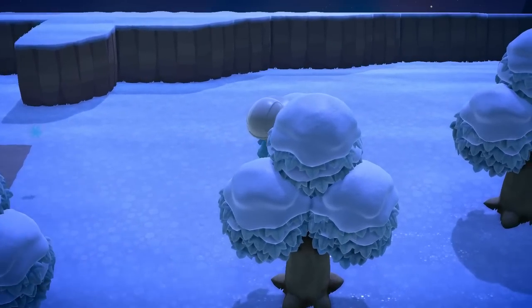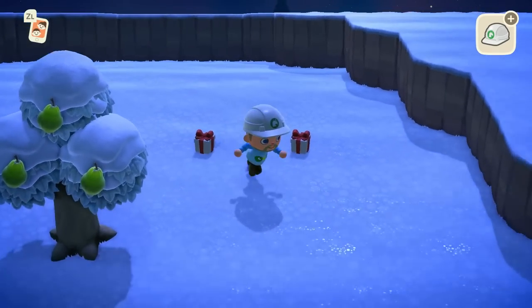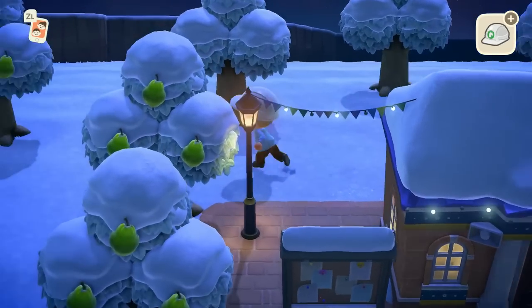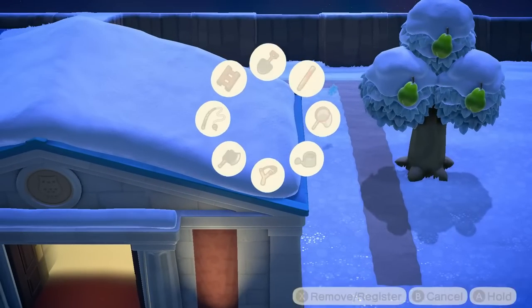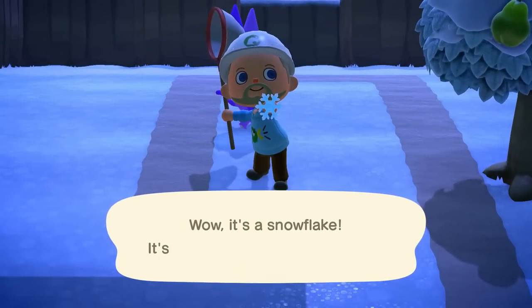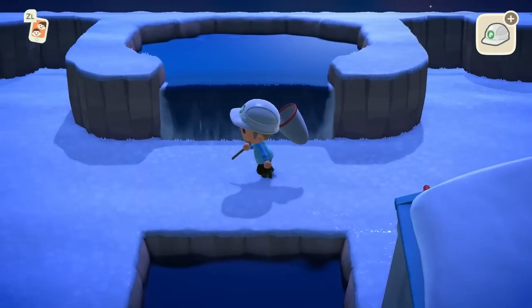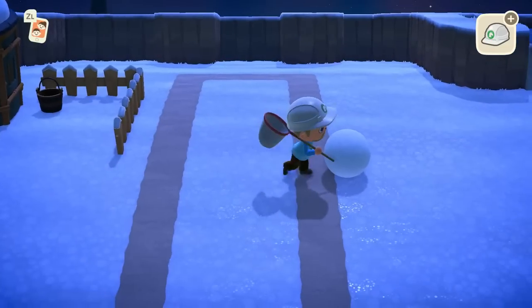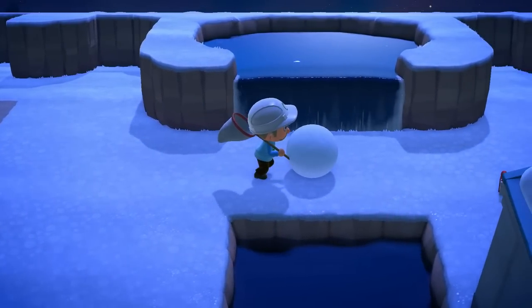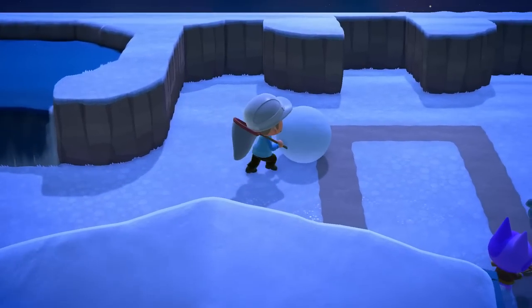I'll push this out of the way. Do you guys remember where the heck our snowball was? The little one. That's a nice snowball. It is. Oh, here it is. We found it. I'm gonna roll it in slow motion. Pretend it's slow motion.